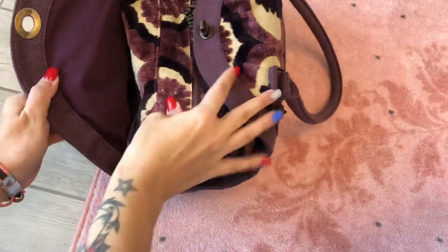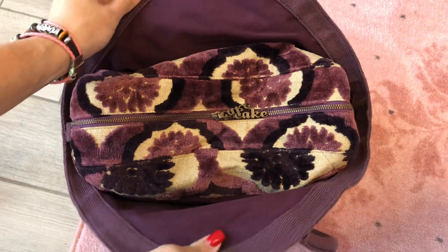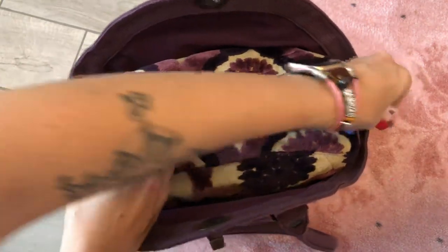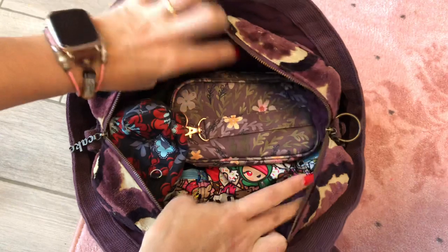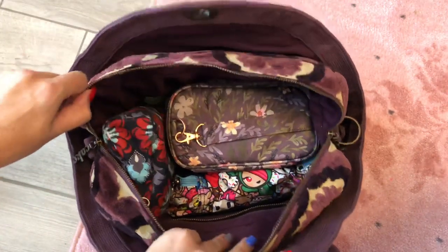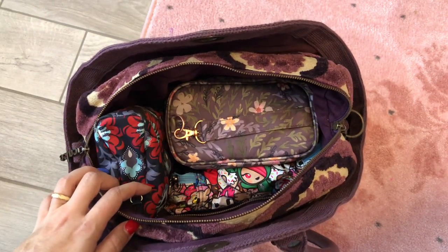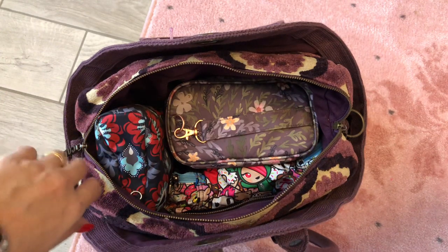So now we can jump into the main compartment here. Like I told you, you have two zippers up here. Let me tell you how much I love this bag. It's so perfect. And ta-da! As you can see, this bag is packed just so full, okay? But I decided to pack it with pouches because as a car bag, I think it's good this way.